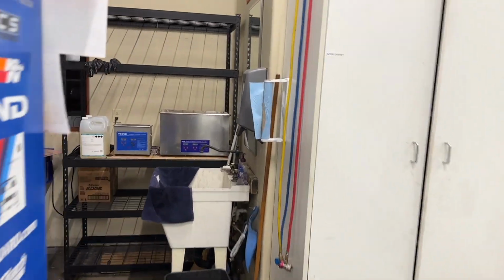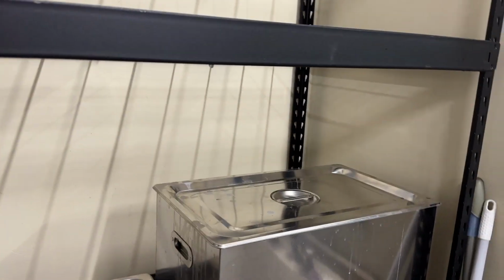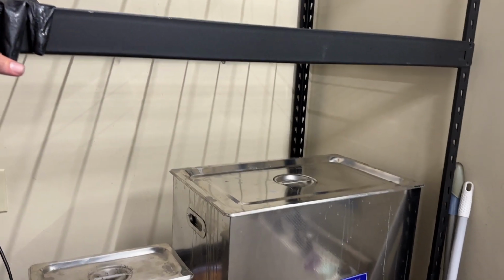I think since I've filmed in here, we've gotten some new furniture. Had to move this thing over to the left, table over to the left, new big rack. We need storage space. We're quickly growing out of this space.